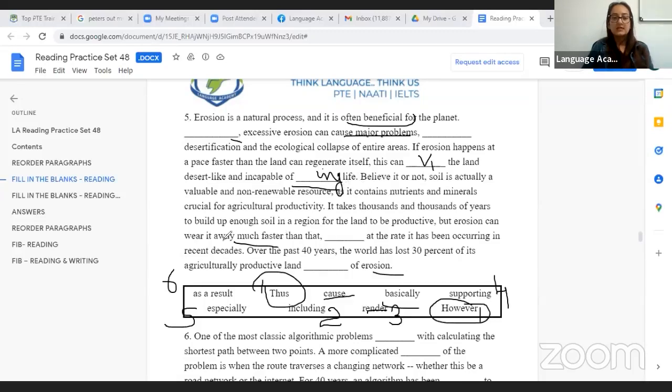Then they say erosion is much faster, especially at this rate. So this is a way of highlighting one particular aspect. And last, we have lost land because of erosion. But we don't have because, we have as a result of, which is used in the same context. So we can say as a result of erosion, we have lost 30% of the land.